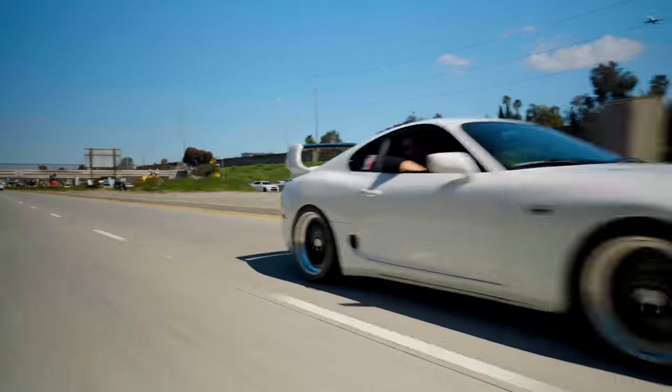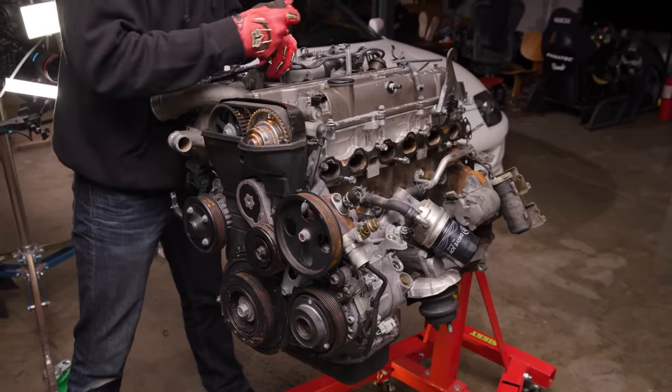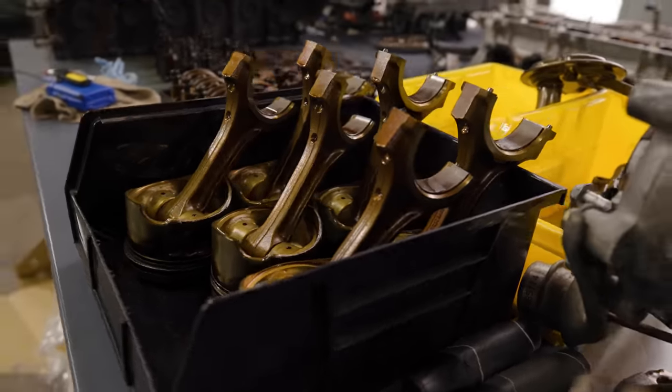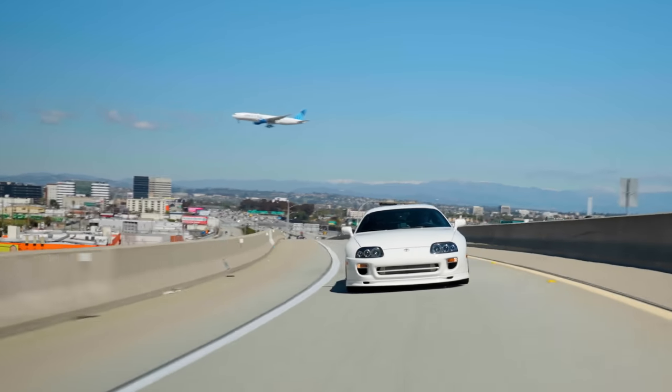Now, when you think 2JZ, this is probably the car you think of, the Mark IV Supra. It came with the 2JZ, and not only the 2JZ, but the turbo version of the 2JZ, the Big Daddy, which is also the engine we have taken apart in the shop right now. But the 2JZ under the hood of this car is making 700 horsepower. Now, of course, they've had to swap out a few parts, but that's kind of the lore of these engines. The 2JZ can make a bunch of horsepower.